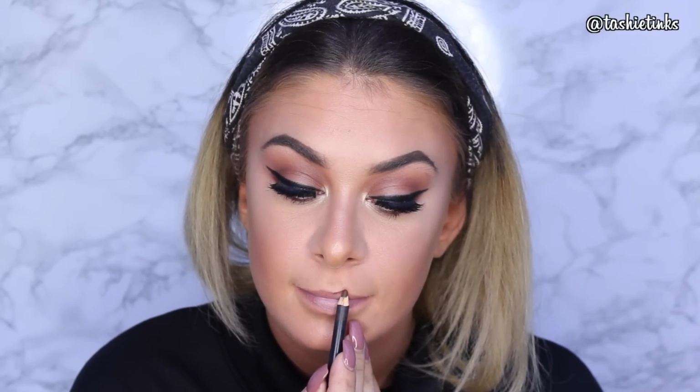So this is Costa Riche by MAC eyeliner. I'm going to line my lips with this. That's why I put the lip balm on first, so it's not quite as drying. So that's the liner on its own, but it's a bit too warm. So I'm going to go over it with liquid lipstick, Anastasia Beverly Hills in Veronica, to just give it more of that cool mauvey tone.